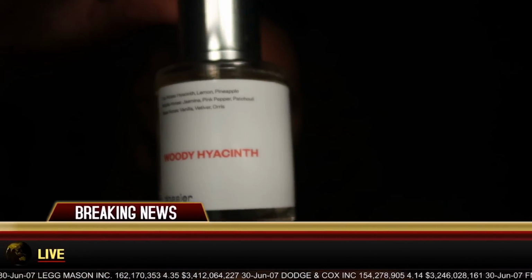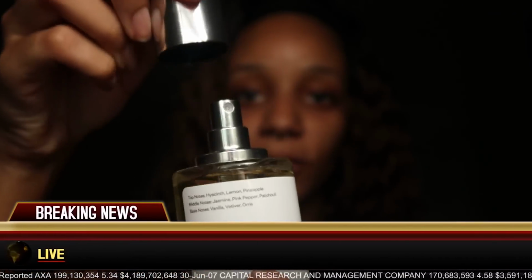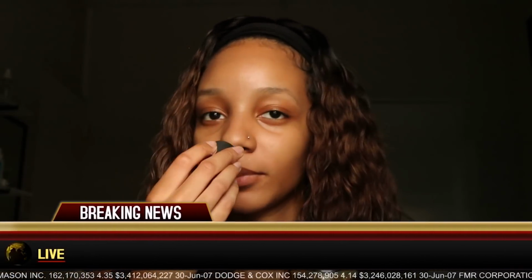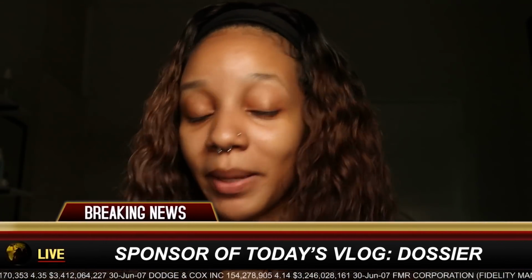Yeah, so this is what the bottle looks like. The top is also magnetic, which I find very cool. I don't know, I find little things like that very cool. Okay, you can literally open it and you smell it. Some perfumes, when you open it, you literally have to spray it and wait till it sinks in for you to know exactly how it smells. You don't have to do that with this. You smell it right off the top.